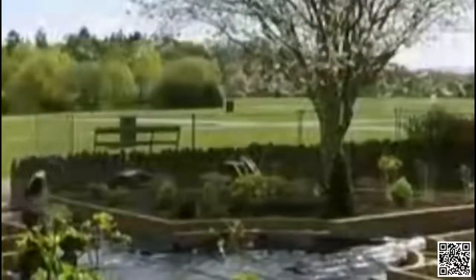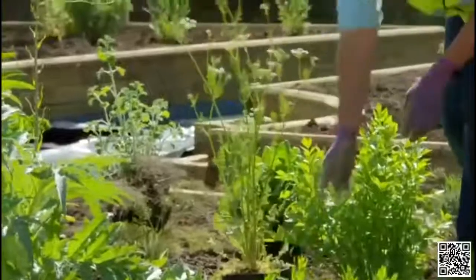Yeah, perfect. Quite a lot to get on with today. We've got to get bed 1 and 2 finished today so that then tomorrow we can do 3 and 4. And then we top dress and leave it and come back in 2 weeks' time.